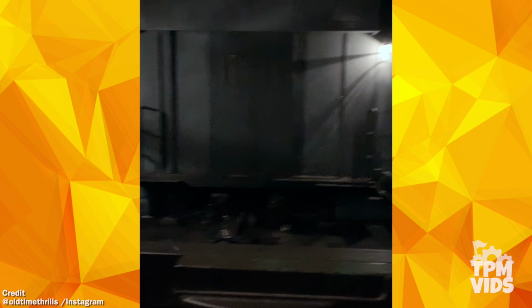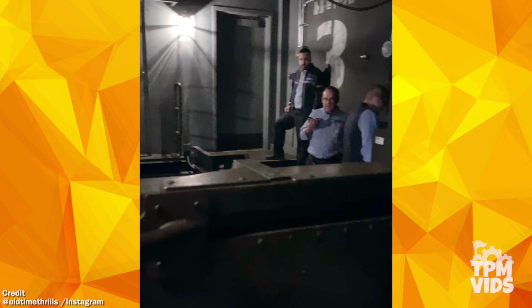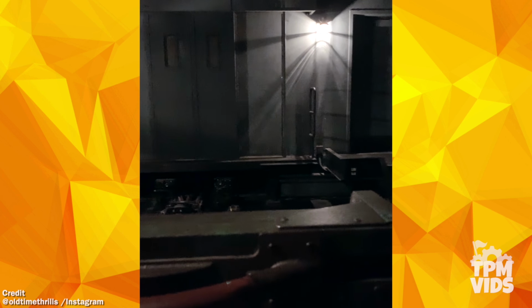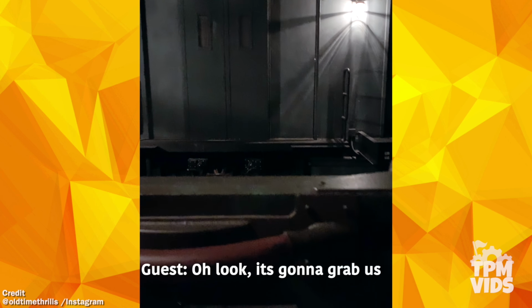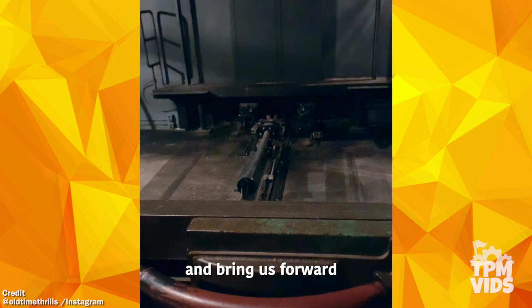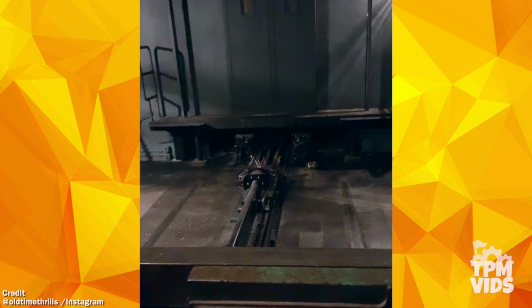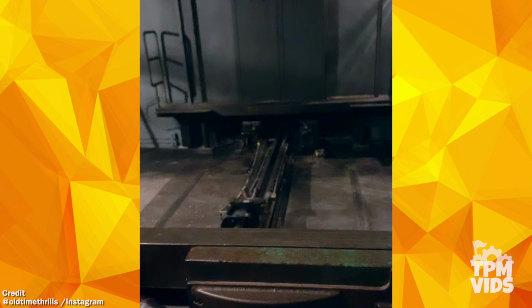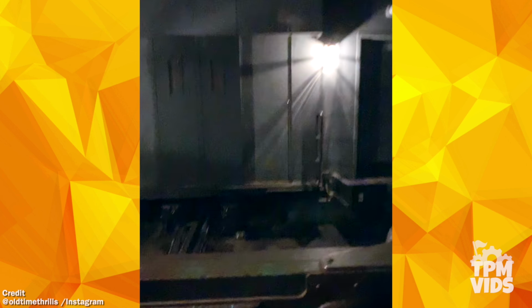Now that they were safely on the ground, cast members began to attempt to bring the elevator back to the load position. The mechanism extending forward is what hooks into the base of the vehicle to allow it to move forward and backwards, but it doesn't connect.